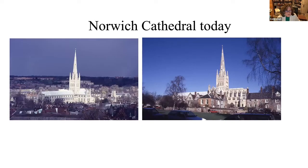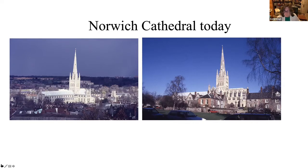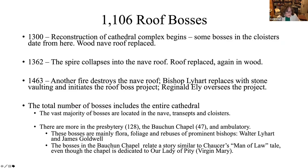So this is Norwich now. Randy took this picture, the left one, from the castle. And the one on the right shows the east end, the presbytery, and the apsidal chapels. So after the riots, they began a reconstruction project.